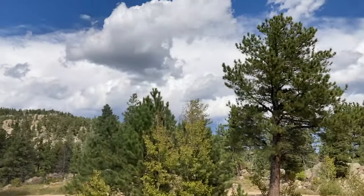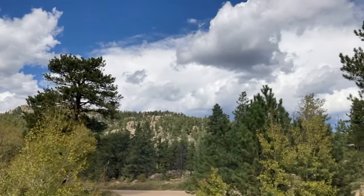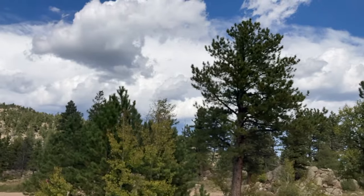Awesome. Watch me make this painting disappear. All right, we're going down the mountain now. Because look at this. Look at this weather. Just like clockwork, storm clouds.